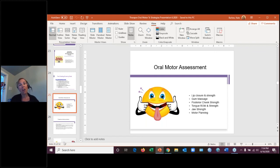So if you're working with a child that's drooling, there's work that can be done, and we can do it, right? We just need to know how to do it. And one of the big things that we can do is get them straw drinking. Diane Barr says to start straw drinking at 6 months. So this is great, right? Let's look at the lip closure and let's look at that strength.